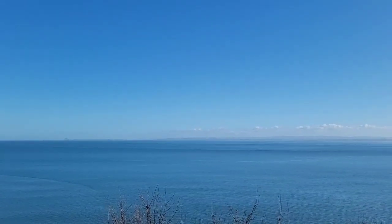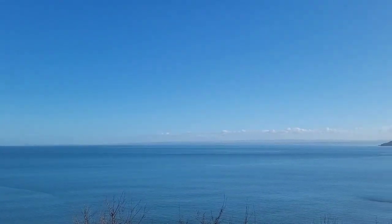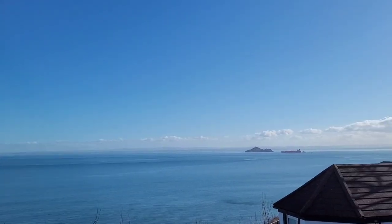Maganda dito. Ang ganda. Lalo pag maaraw. Kasi pag maulan, sigurado it's like depressing. But it's okay. Wow. So, this is the North Sea, guys. Ang ganda, oh.